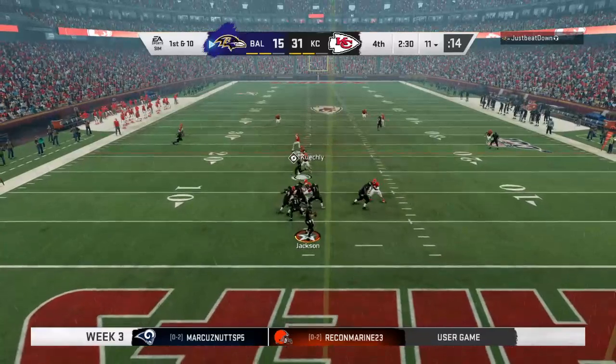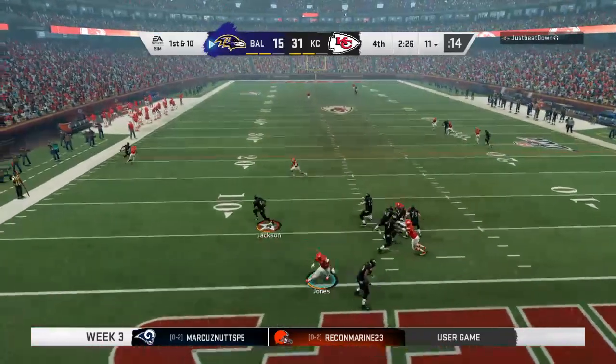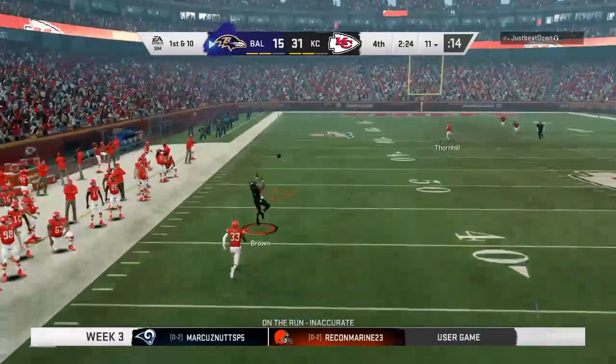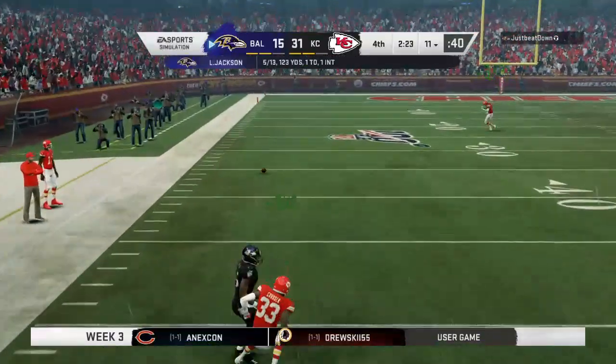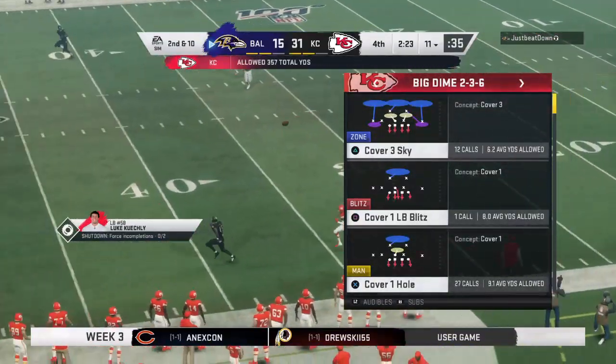Jackson from the shotgun. Now he'll let it go on the run. Deep left side. And that will be incomplete. Would have been a big hitter if they had connected.